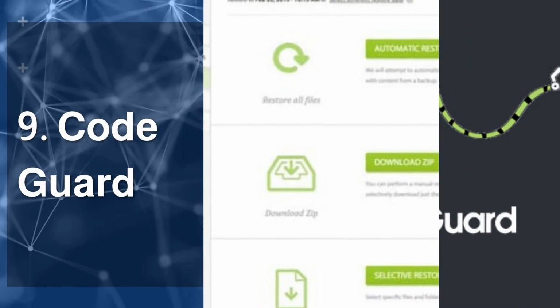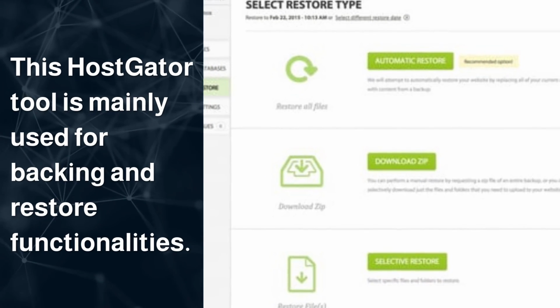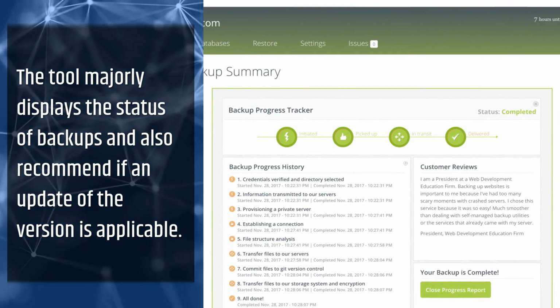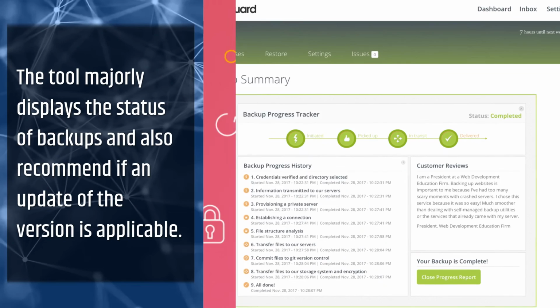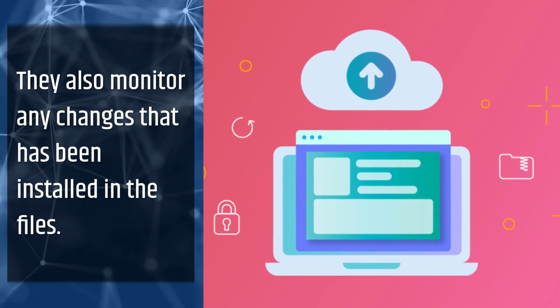CodeGuard. This HostGator tool is mainly used for backup and restore functionalities. The tool majorly displays the status of backups and also recommends if an update of the version is applicable. It also monitors any changes that have been installed in the files.